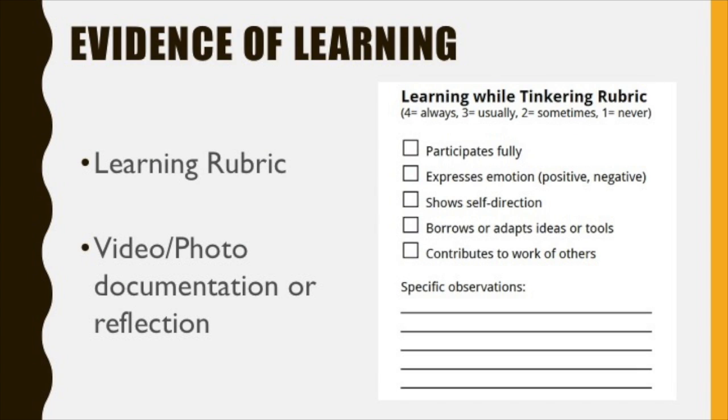We also discussed evidence of learning. Some teachers may question, well, how do you know they're learning while they're making? There's no right or wrong answers. There's not a test to show they're learning. So we provided a couple different ways to document student learning, such as using a learning rubric so the teacher can walk around while students are in the making process and just make notes or gauge what they're doing. Are they participating? Are they really working collaboratively with their teammates?